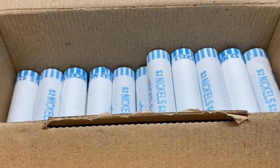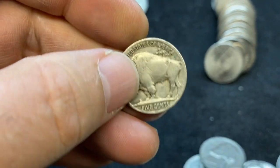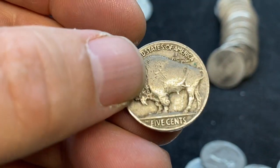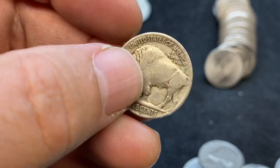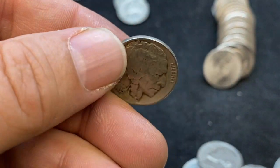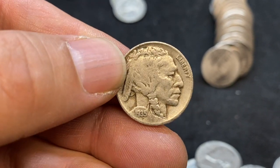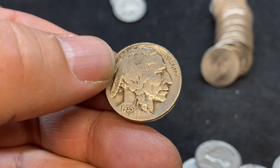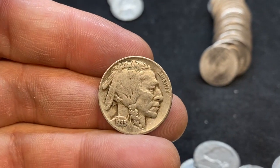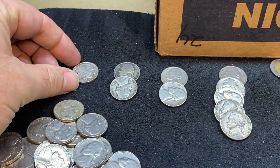So bringing you in on the very next roll, roll 25. And as we were peeling them back, we saw not the new buffalo, but the old one. I don't see a mint mark, so I'm guessing it's Philadelphia. It's not going to be a 3-leg variety, and it is a full date, 1935. This might be the nicest dated buffalo I have. That's pretty cool. We'll put that up here next to our silvers.